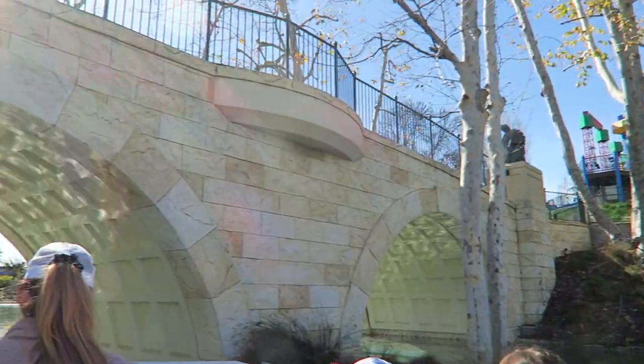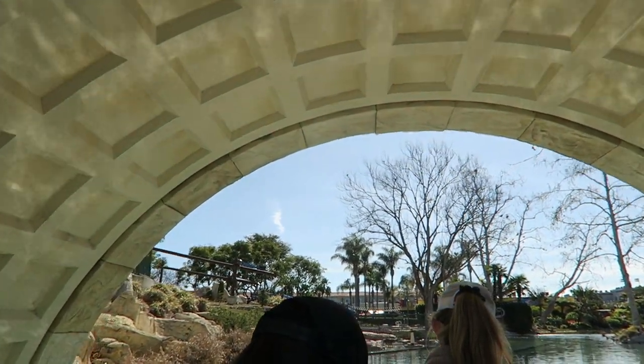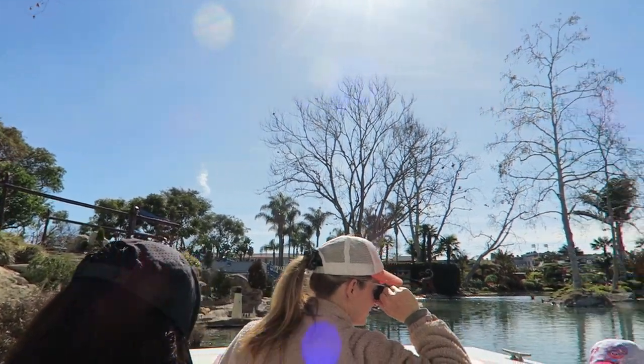As we come back to the waffle bridge, I think a waffle joke is due. What do you call a waffle that you dropped in the sand? That's San Diego.